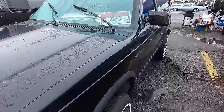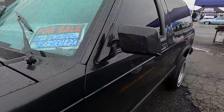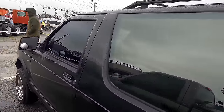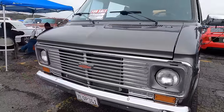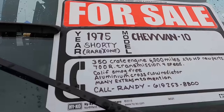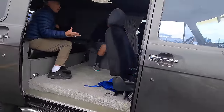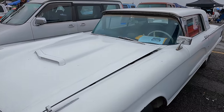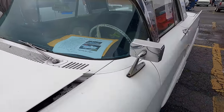S10 Blazer, 89. I can't even pretend to read that. Hopefully you can make it out in the video or on the TV. Maybe it'll look bigger. You can see it. I don't know. You got a 75 Shorty half-ton van. There's the info on that one. Yeah, this Thunderbird 1960 model for 8,500.